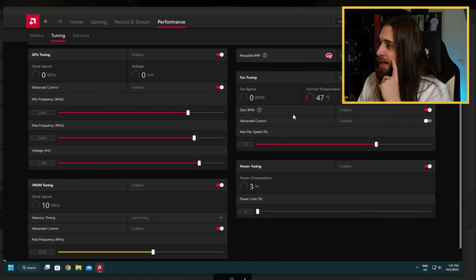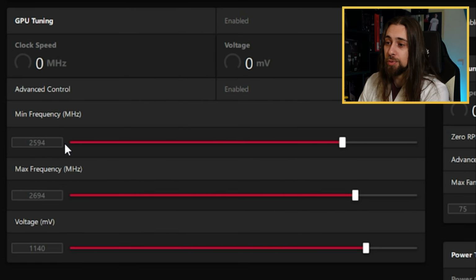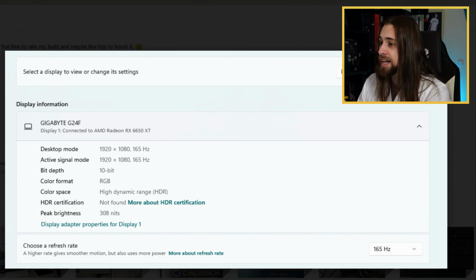I don't have much to say. As for your settings, they seem fine to me. Actually, on the 6650 XT, if your temperatures are fine, you can actually push it way further, okay? You can go maybe up to 2800 instead of 2700 or 2900 like mine. It will just work fine. As for the VRAM tuning, you can actually get close to 2400 as well, so in almost any card. But the performance difference from the max settings to these won't be that much, and the power draw will be much lower. So yeah, maybe just keep the settings.